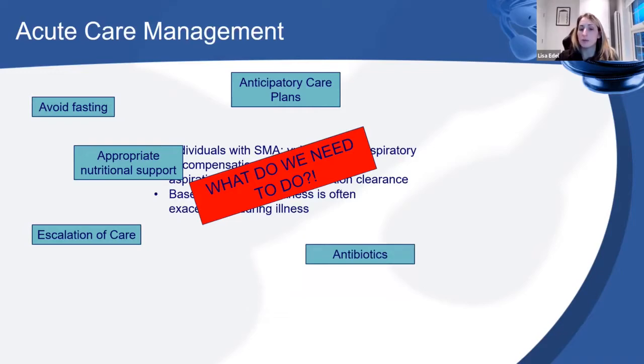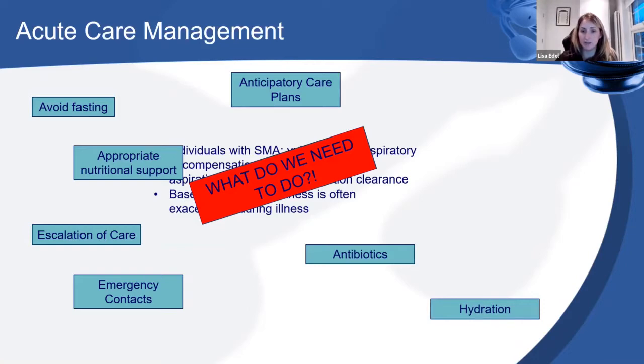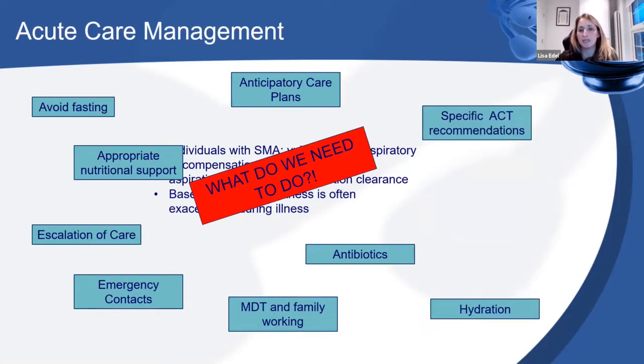Making sure that you've got appropriate antibiotics. We know who the emergency contacts are, so not only parents, but also the wider team. For example, if any of our patients from Great Ormond Street ended up in a local hospital, making sure that team know who to contact. Making sure that our kids stay adequately hydrated. Really, multidisciplinary team working with the family is so vital. I can't stress that enough. Making sure that we've got the right airway clearance techniques in place and that the ventilator parameters are appropriate for those kids. Those two are really key for respiratory management, especially in acute care.